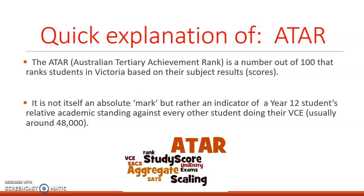This rank is then used as one measure to decide entry placements into university courses. The majority of VCE students try to participate in their VCE course with the aim of obtaining the highest ATAR rank possible.